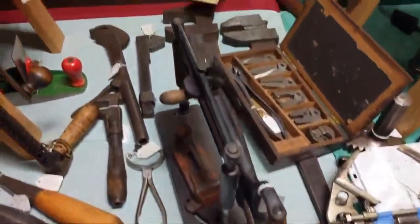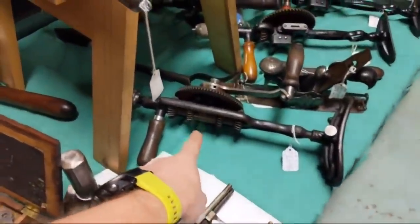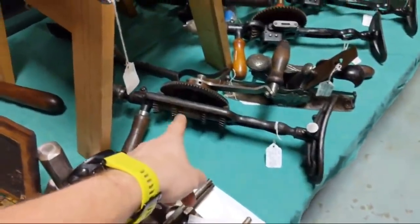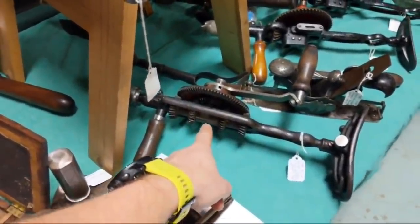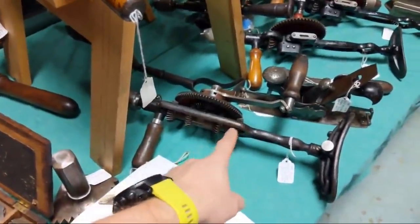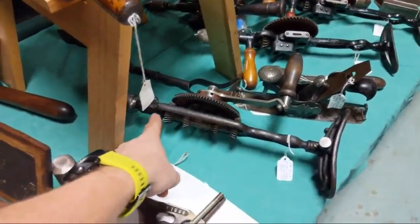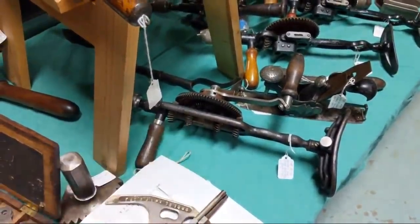Some big old wrenches. Braces. Oh, this one's cool. This one is a ratcheting breast drill. And this will ratchet so you can drill one way or drill the other way. Or you can have it set up so that it will drill no matter which way you spin the handle, this will still turn the correct way. Really cool.